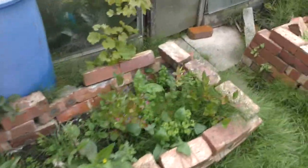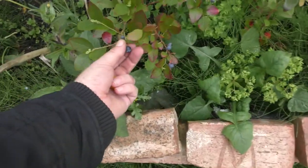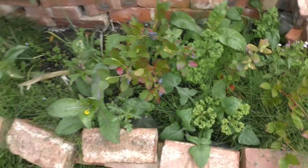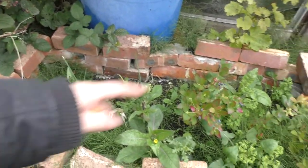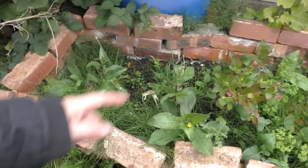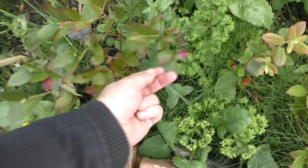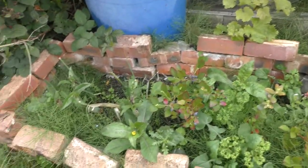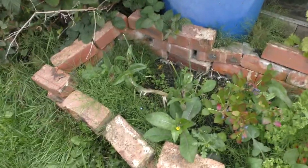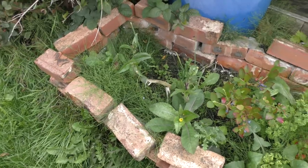And then finally around here, a couple of blueberry bushes. You see they've got some blueberries on them. Not a massive crop. Well, actually they're quite nice, but they've done all right. And I put them in last winter, and to be fair, I only put them in here because I didn't know where else to put them. I had to put them in the ground before they suffered. And there's some Japanese walking onions in there as well.